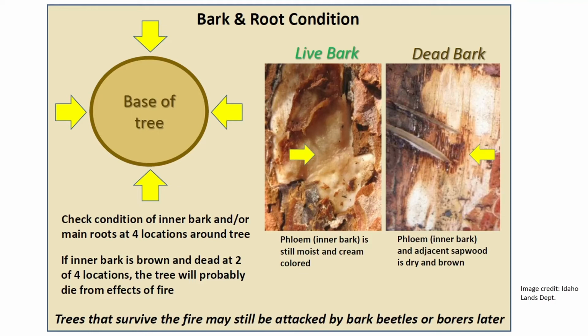So you can use a pocket knife or a hatchet or another tool depending on the type of tree and how big the tree is to get all the way down to that inner bark layer and see if it's still moist and cream colored or light green depending on the type of tree, which would tell you that it's still alive. Or you can see whether it's dead, dry, and brown and crunchy like you're used to seeing on your firewood. If you check in 4 locations around that tree and the inner bark is dead in more than 2 of those locations, the tree is likely to die.